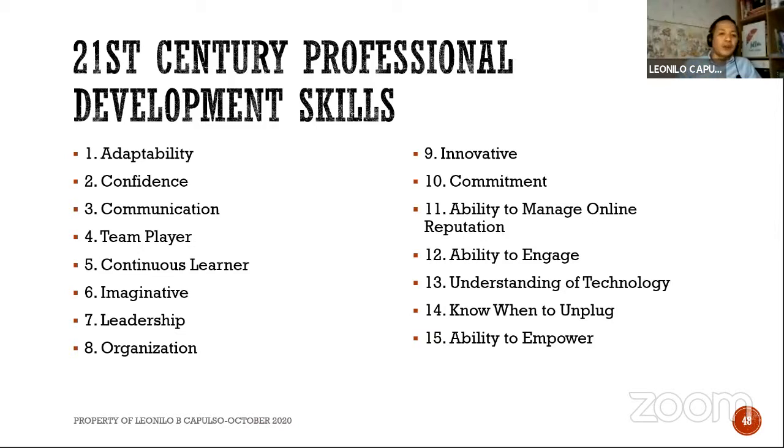Innovation is actually very important because we don't stick. We should be able to embrace new things. And like now, we should be able to be equipped more of ICT skills. Commitment, kahit anong mangyari, wag bibitaw. Matatapos din natin to.